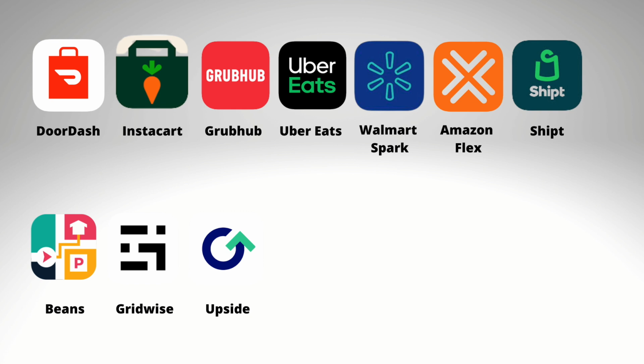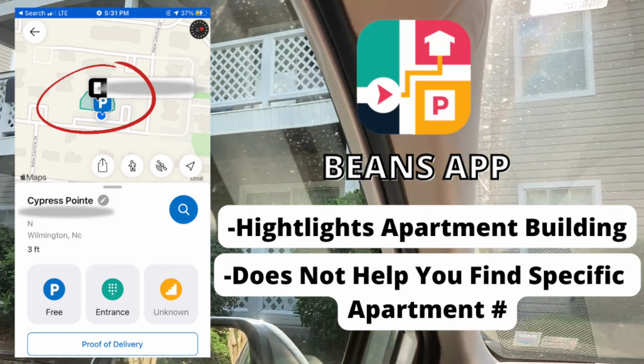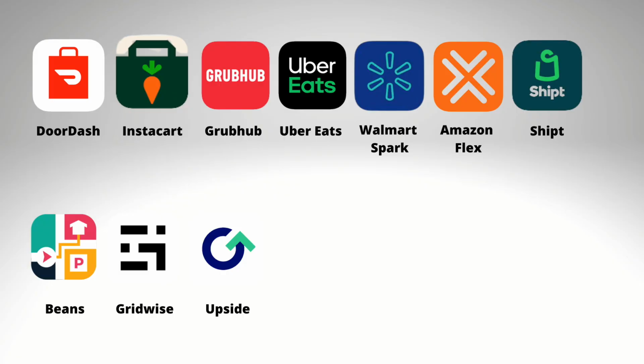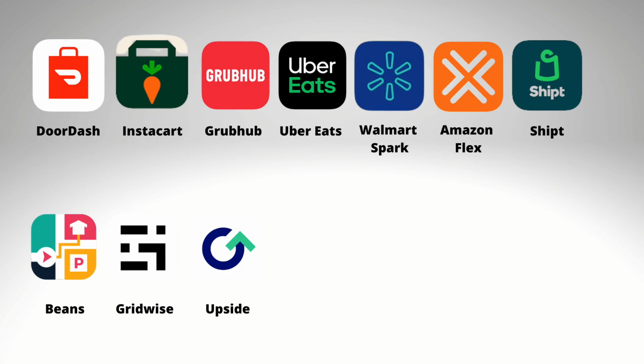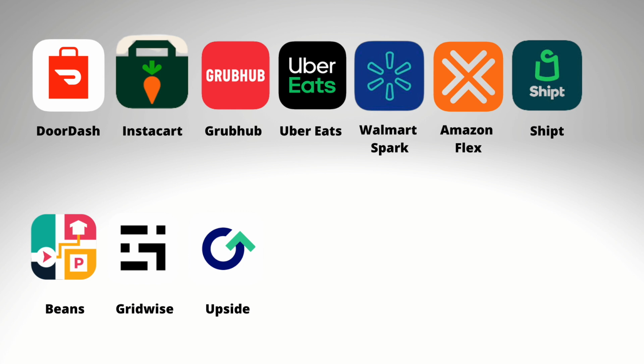The 3 apps on the bottom are all support apps. Beans, you could download it, and it'll highlight the apartment building when you type in the address. It could help out when things can be confusing on the DoorDash app. Gridwise has a couple of features. It helps you track your miles when it comes to tax season. It also shows you hotspots in your area that you could drive to, and keeps track of all your earnings from all your separate apps combined. And the last one on that list is the Upside app, which we talked about earlier. Helps you save cash back on gas.